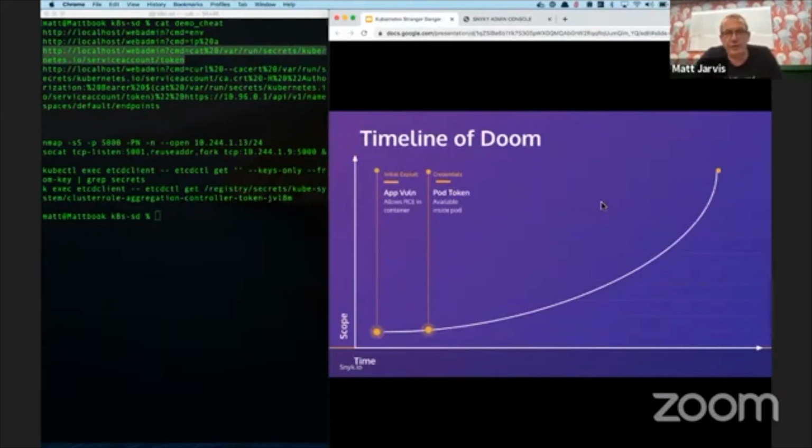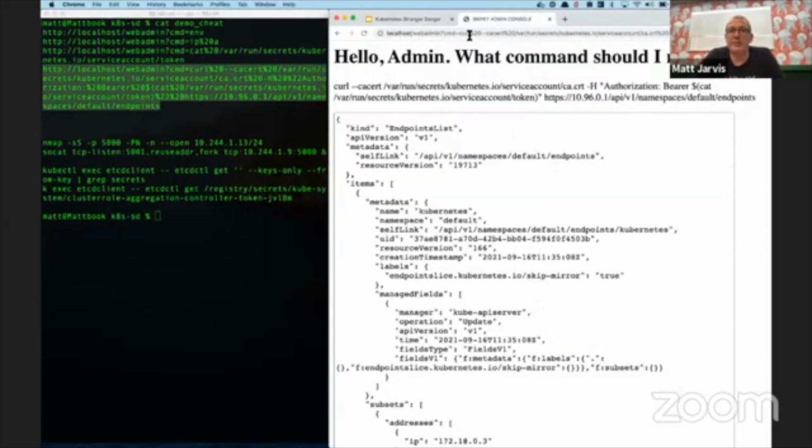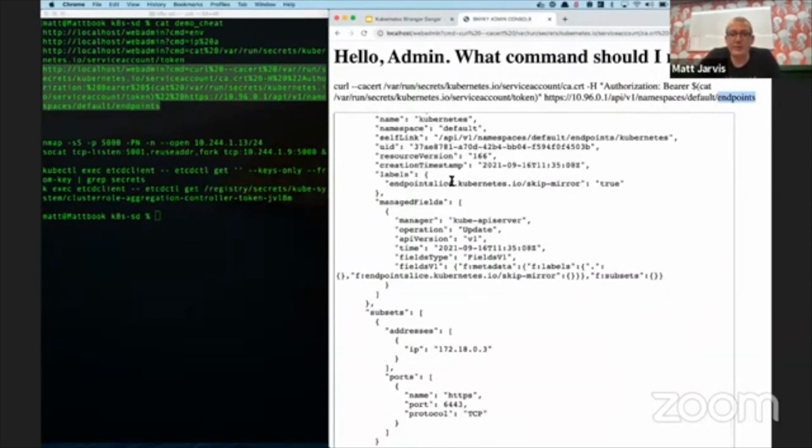We have some credentials, and the aim of every attacker is to gain credentials to expand their exploit. So let's see whether we can use that token to get some stuff from the internal address of the API. Again, we're going to construct a URL here to run this remote command, and we're going to test whether we've got curl. We clearly have, because we're getting information returned from the API server here. What we've done is see if we can access the endpoints API of the API server, and this has actually returned us a bunch of data.